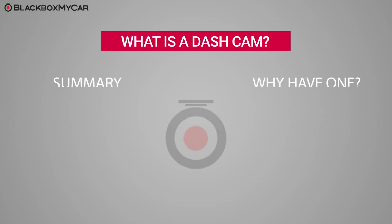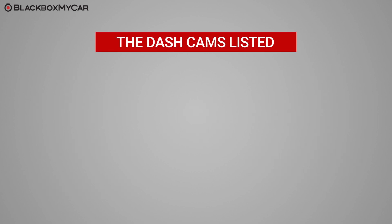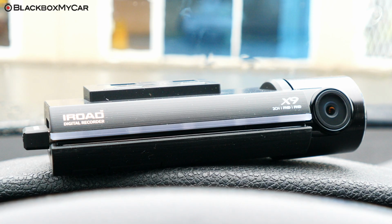If you don't know what a dash cam is and why it's useful, here's a quick summary that you can pause and read. And a dash cam's listed based on price, quality, durability, and overall performance. So, let's get started. At number 5 is the IROAD X9.